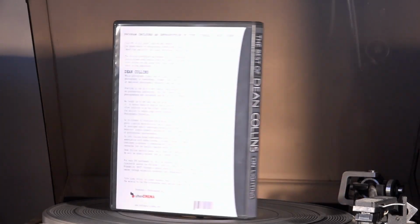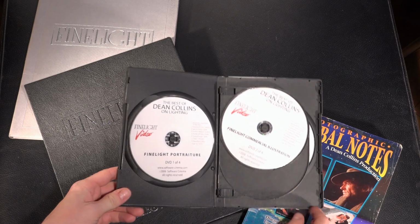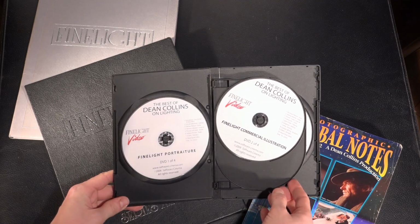First of all, I also found this. It's a DVD set for Dean Collins on light. Best of Dean Collins on light. Fine Light video lighting. And it's actually 4 DVDs with video VHS originals that have been transformed into DVDs, about Dean Collins and what he photographed. So let's see, for instance, you have Fine Light Portraiture, your commercial illustrations, Fine Light Portraiture large sets, and Fine Light basic lighting.